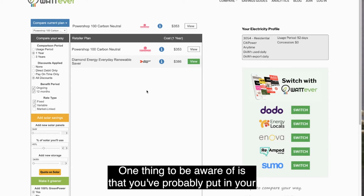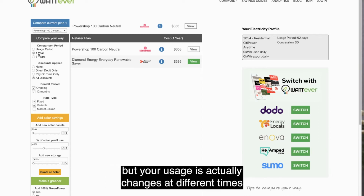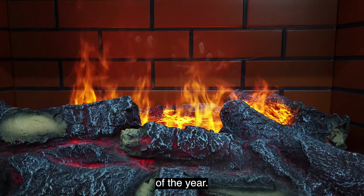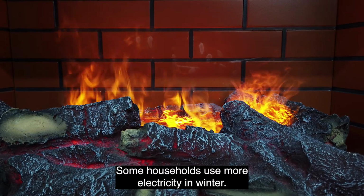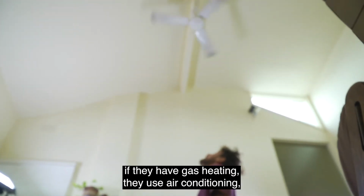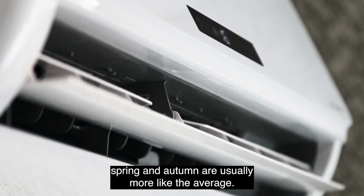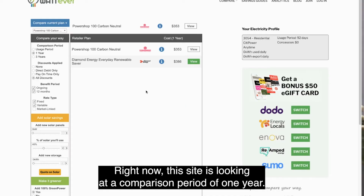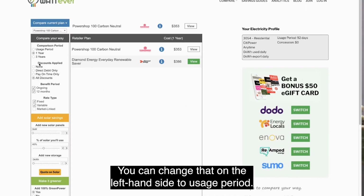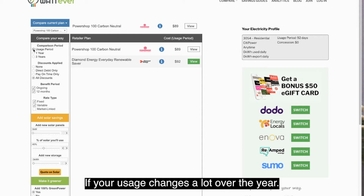One thing to be aware of is that you've probably put in your energy usage from just one bill, but your usage actually changes at different times of the year. Some households use more electricity in winter if they have electric heating, or more in summer if they have gas heating but use air conditioning. Spring and autumn are usually more like the average. Right now, the site is looking at a comparison period of 1 year, but you can change that on the left-hand side to usage period. This will often be more accurate if your usage changes a lot over the year.